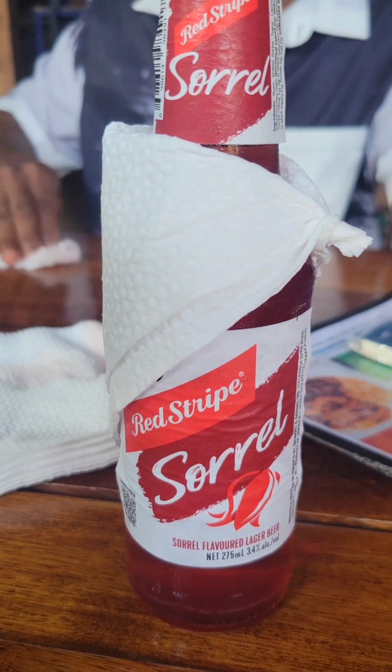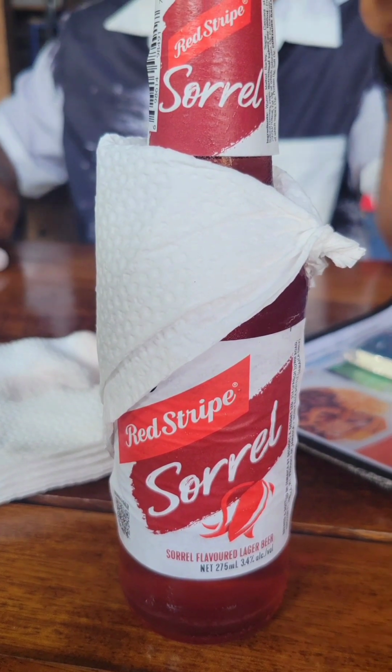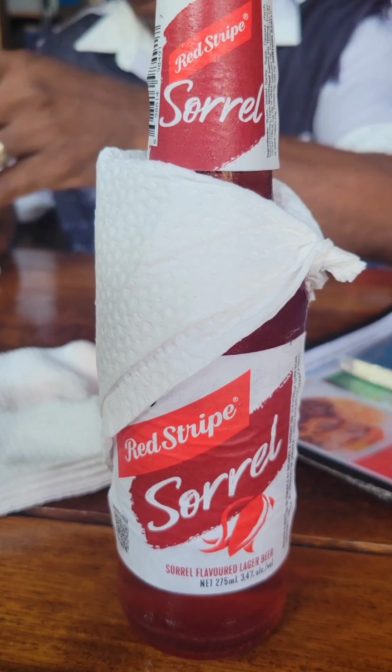And I had some of my favorite beer. I'm not a big beer drinker, guys. So, of course, I want this sweet type of beer, right? I'm not a true beer connoisseur, but that's it.